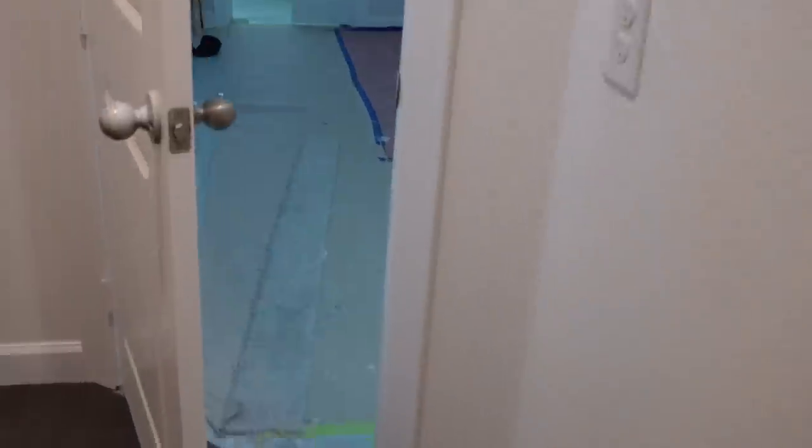So yeah, that's the closet update. The next time y'all see it, it's gonna be 100% put together, so I'm very excited about that. But I'm just gonna try to put up all this stuff and set the fish in the water so they can get to the water temperature. You leave them in the bag and then you set them in the water so they can adapt to the temperature. So I'm gonna do that.